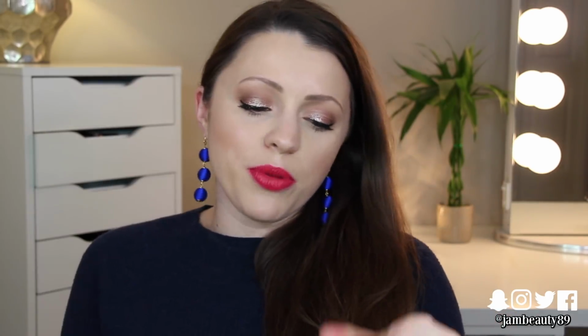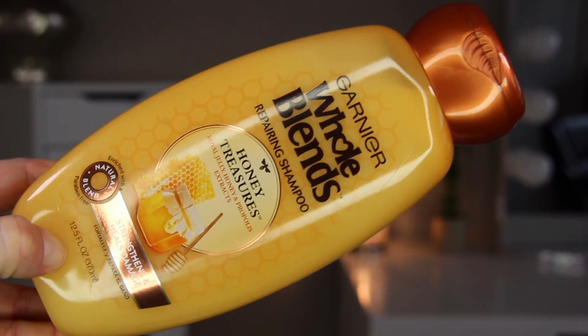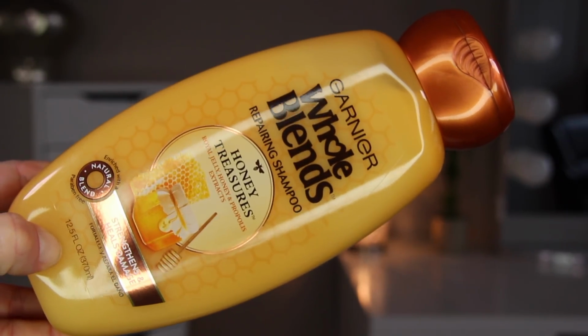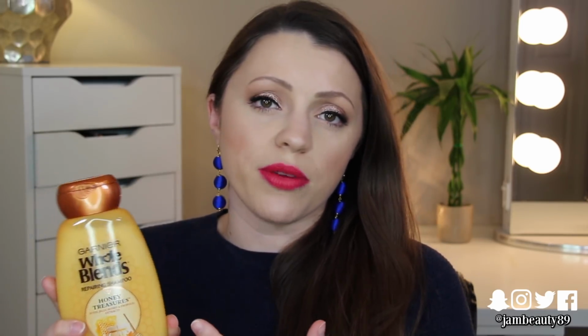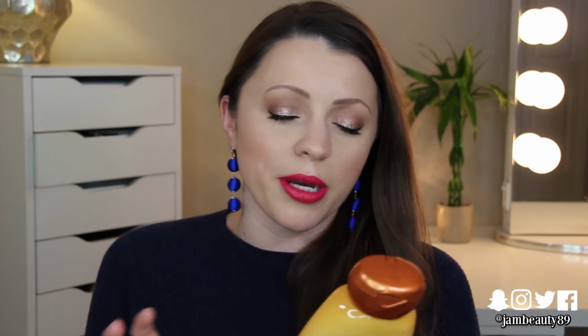Oh, the drugstore shampoo I wanted to mention, but it does have sulfates, is this Garnier Whole Blends Honey Treasures. I've mentioned this before. I actually like the shampoo more than the conditioner, so I literally just bought the shampoo. This is a brand new one. It has the most ridiculously amazing smell. So what I'll do is I'll use this, and it is more of a repairing, moisturizing shampoo, so it doesn't dry my hair out, although the sulfates probably do a little bit.